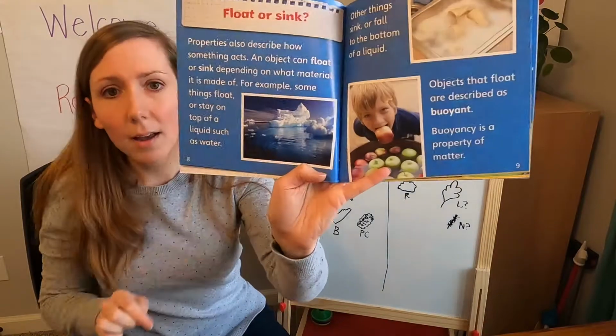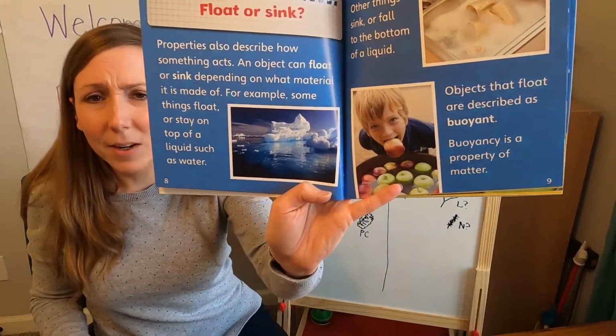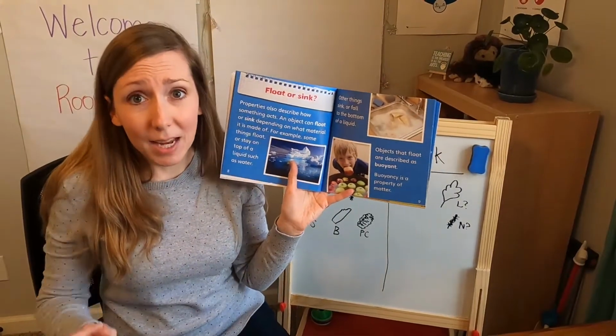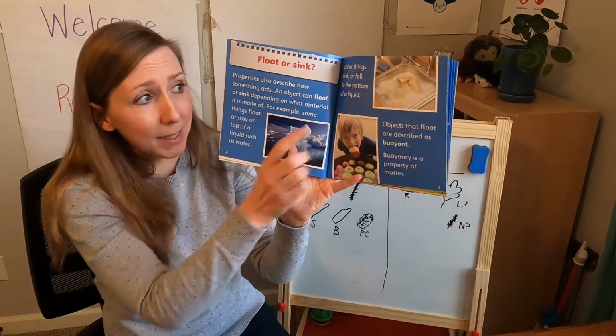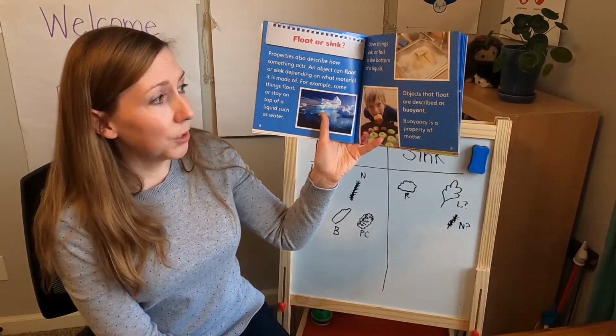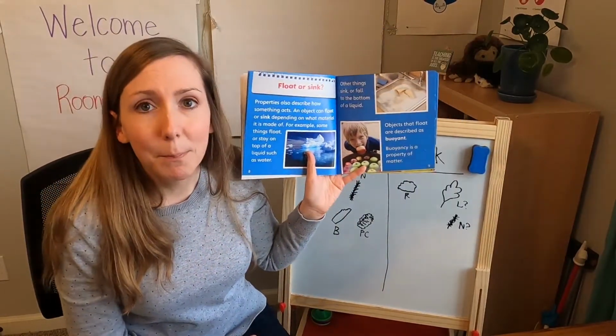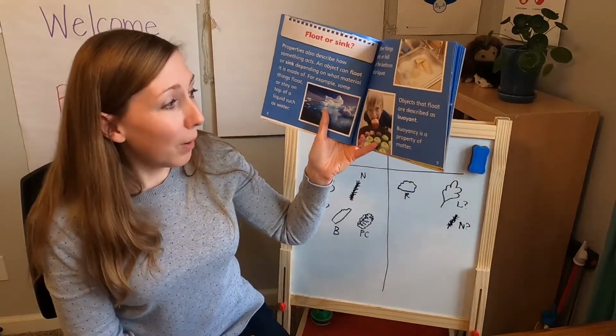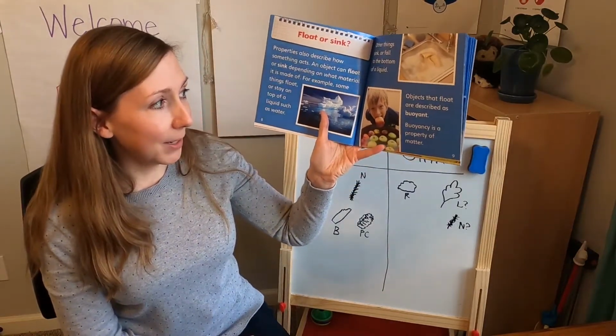And then look, a cup. Is a cup heavy or light? It's not the lightest thing, but it's pretty light. You can lift one up, but it might sink to the bottom. Objects that float are described as buoyant. Can you say buoyant? Buoyant is kind of a fun word to say. Buoyancy is a property of matter.